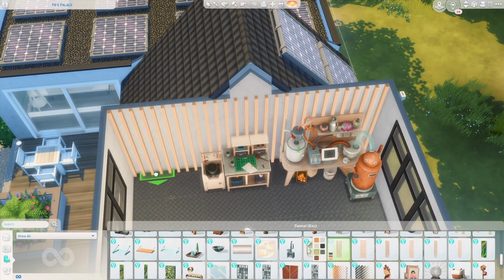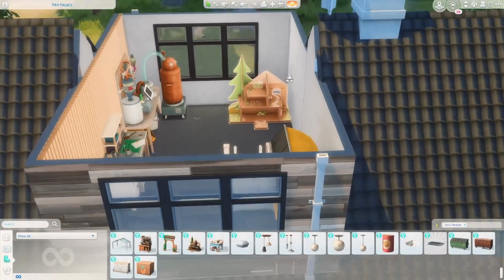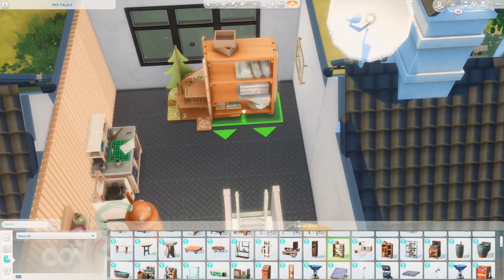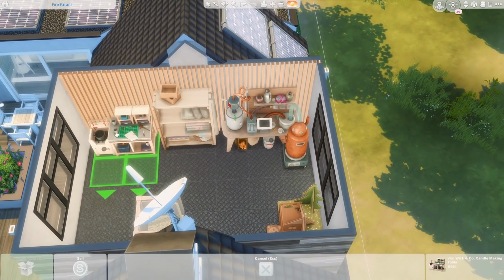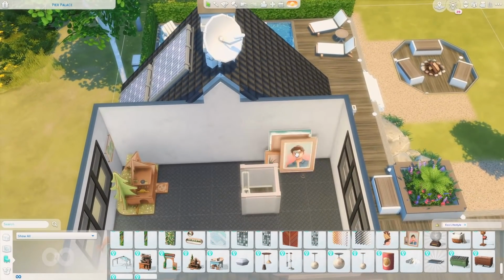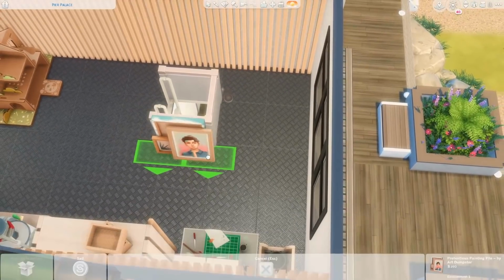I also put the little dollhouse there for the kids to play with, and I thought this would be a good miscellaneous catch-all room for various activities that don't really fit the aesthetic of the downstairs, because I think one of the reasons why I don't use a lot of the Eco Lifestyle items, especially the activity items, is because they don't usually fit the aesthetic of what I'm trying to go for in my general living spaces. So I really need to cram all of these activity items into an attic or a garage like this, because they don't usually fit the vibe, if you know what I mean.